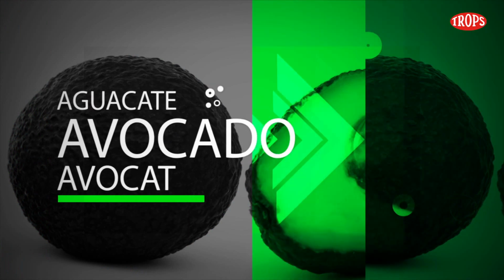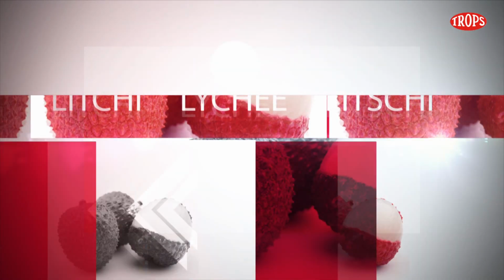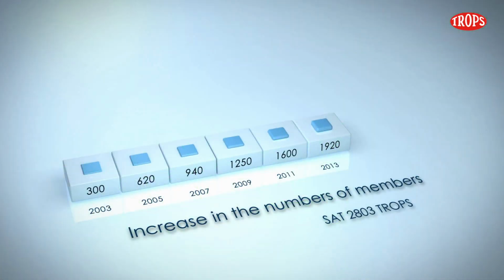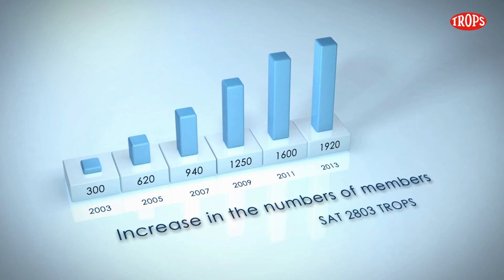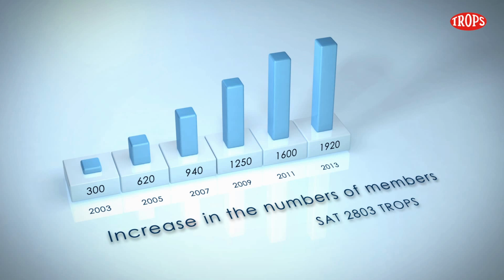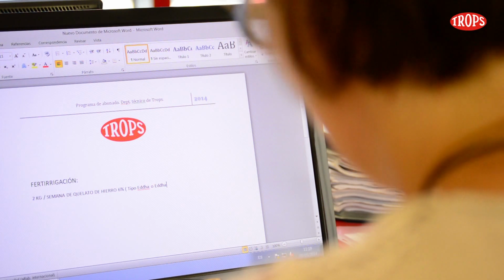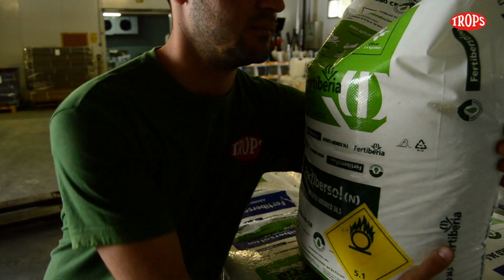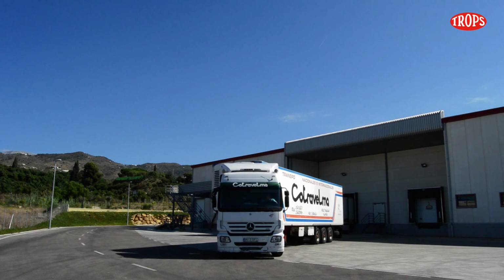TROPS specialises in avocados and mangoes, but also sells custard apples, litchies, carambolas, kumquats, loquats, and aromatic herbs like parsley and coriander. In the last 10 years, the company has gone from having 300 partners to more than 1,800, from Portugal to Alicante. As a society, the company offers direct advice to the farmer, training, provision of appropriate fertilisers and pesticides, research, proper handling of the fruit, distribution and technical and financial support.